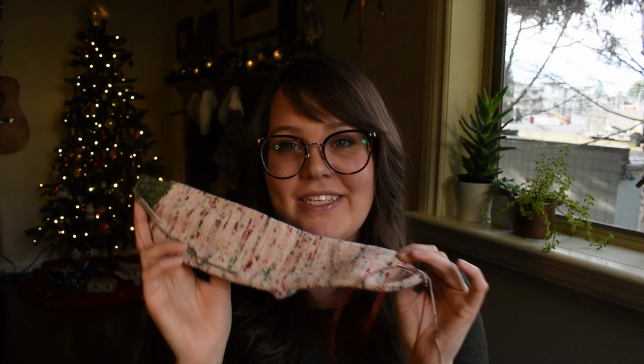The leg part is definitely looser than the foot part. So I'll have to keep that in mind when I knit the other one, because this I was just, la-di-da, knitting away.